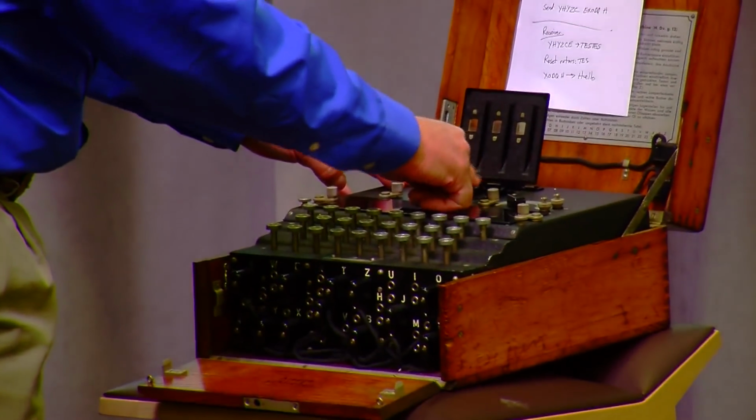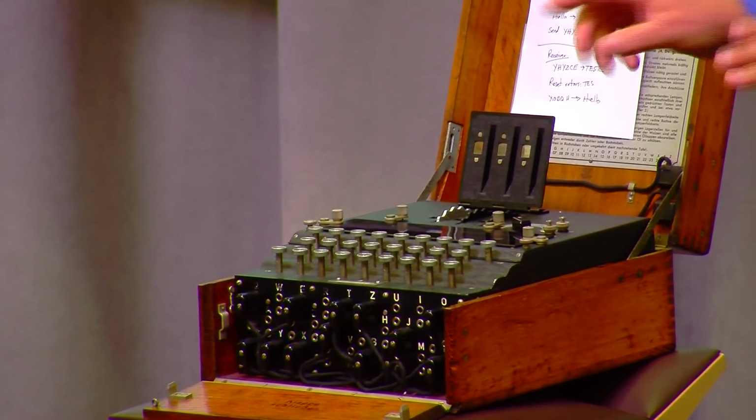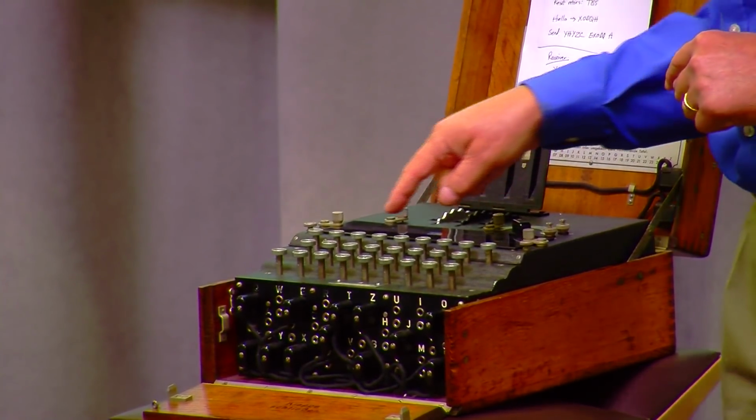E is 5, and S is 19. So now I've set my machine to T, E, S: 20, 5, 19. That's TES, and now I can send my message. I'm just going to send a simple hello message.